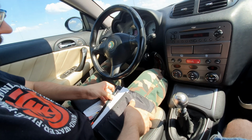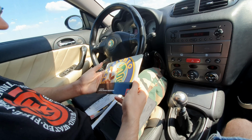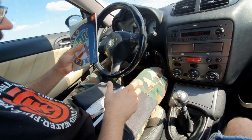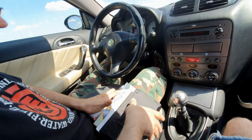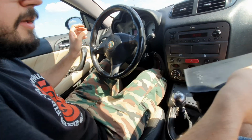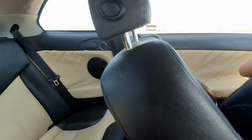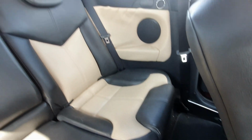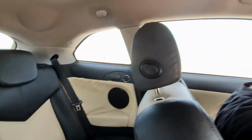Also, the service manual is in Italian. The warranty, everything, well, it's not available anymore, so we'll leave it there. Right. So, the back seat, let's see it again. This is the front here, a view of the rear seats. We'll get to those later a bit.